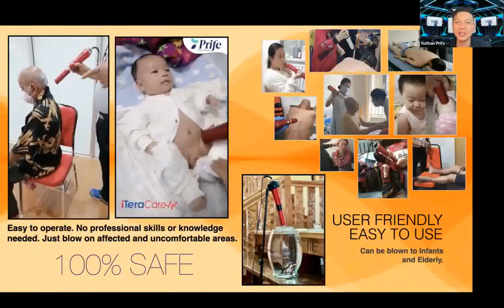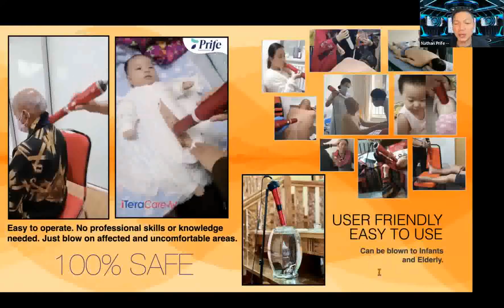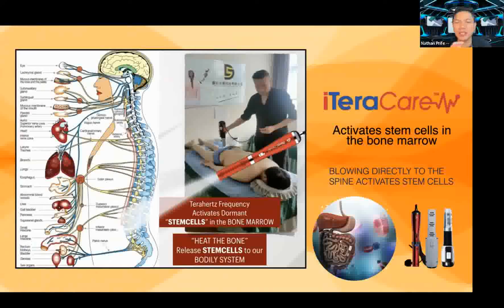Ask someone to wand on your body, all right? And you can use a stand. You can buy a stand online. There is a microphone stand or a hair blower stand you can use to charge your water. And this is one of the best features of the iTeraCare.